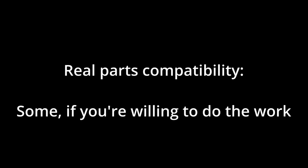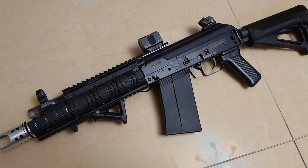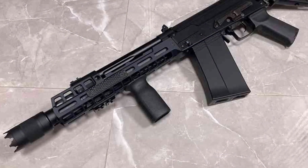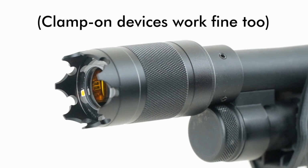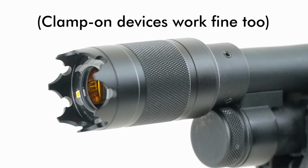Since this is a brand new gun, obviously there isn't any official aftermarket yet, but some real parts will fit. The handguard can be replaced with real steel Saiga handguards or rail systems, but may require some modification as the Marui barrel is 23.5mm in diameter rather than 22.5 like the real thing. The default muzzle threads are M23x1 right-handed as mentioned before, so Airsoft accessories with that threading will fit.